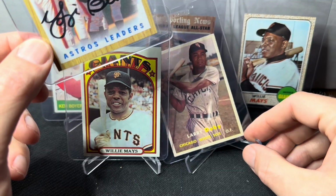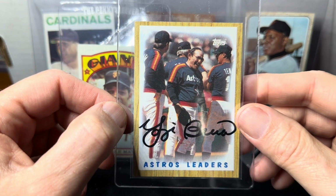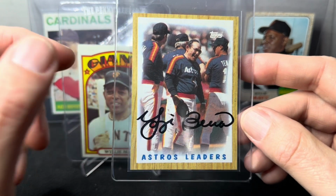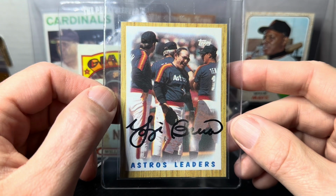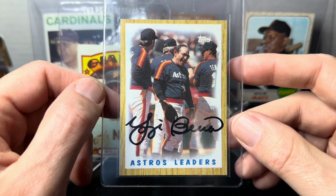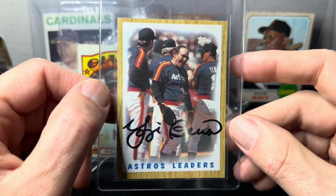As I knock over some other cards, it's okay. Thank you again for this awesome gift. So happy to have this in my Yogi collection, who is another one of my focus players that I just absolutely love picking up any of these cards. And my first Yogi autograph. Had not managed to get an autograph of his yet, so happy to have this.